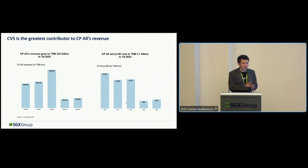Okay, so CPO is effectively a name that we can consider if you are looking at the general consumer market in Thailand, if you want to get exposure towards the rising retail sales in the entire market.